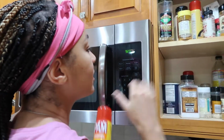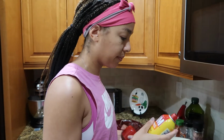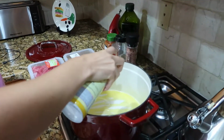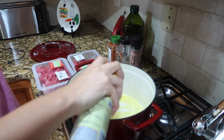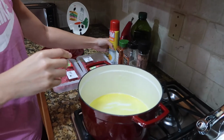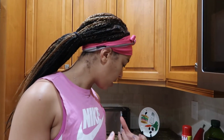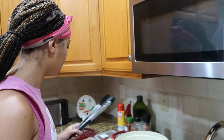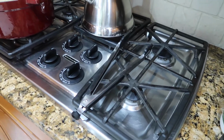I'm gonna coat it with some pan spray so my pot doesn't get messed up. I washed my hands before I started this. Disclaimer. And then I'm gonna get some gloves because I'm gonna have to touch this meat. I don't prefer to touch the meat. And to transfer, got some tongs.